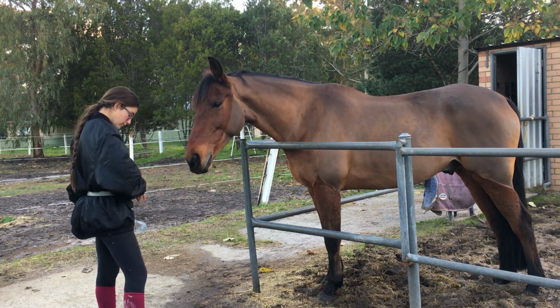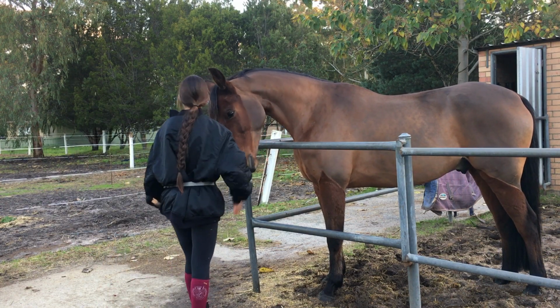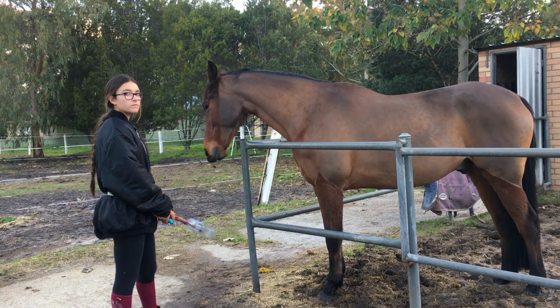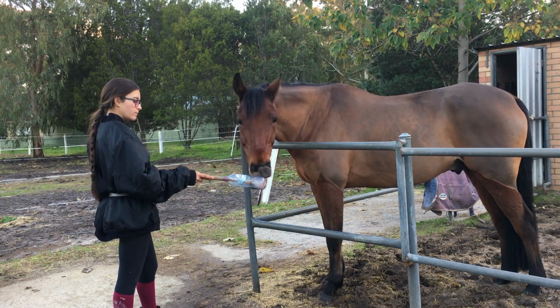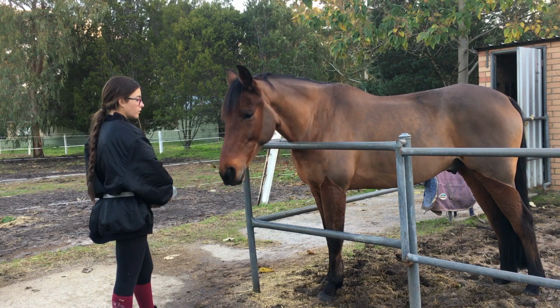So when I rewarded him there, he did move his lips a little bit when he touched it, but what I was looking for was for him to touch it with the top of his lip instead of the front of his mouth where he was trying to bite it. So it's just progress, not perfection.